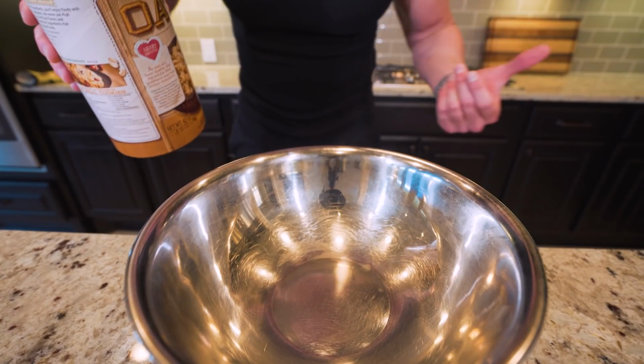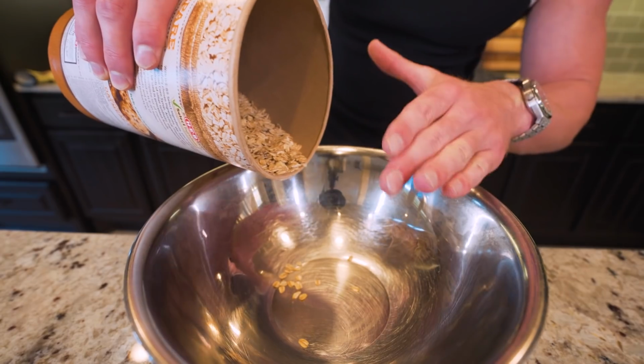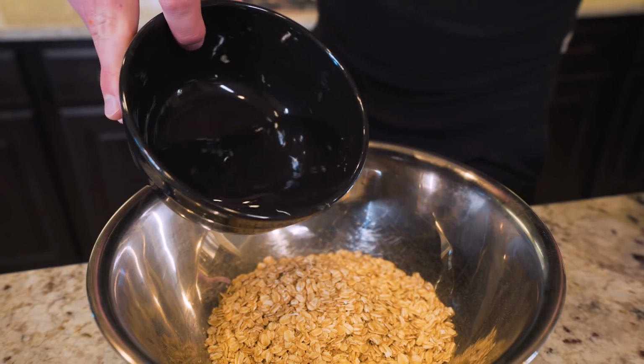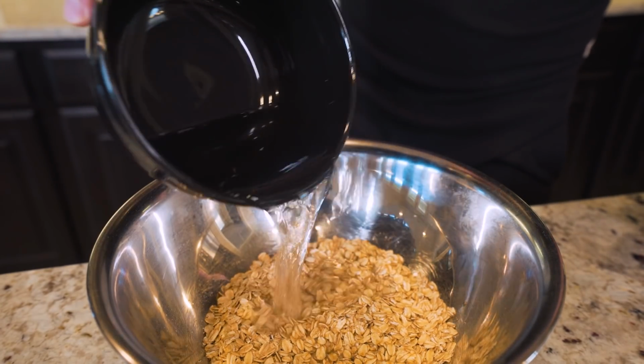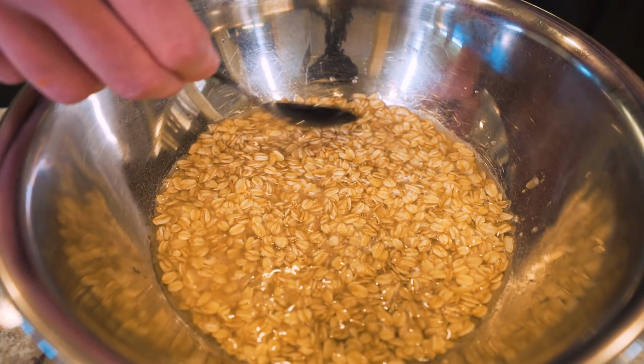So what we're gonna do is start by getting a large mixing bowl and tossing our oats down in. We're gonna be making 5 days worth of this recipe, so I'm doing the math accordingly. Now I'm just gonna weigh out my water, pour it in evenly across the oats. Then I'll just go in with a spoon and make sure all of our oats are submerged and they all soak up some of that water.